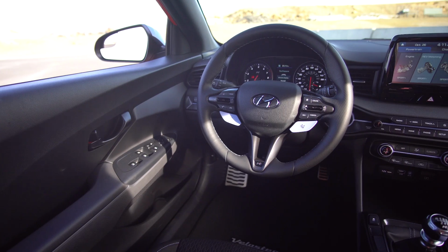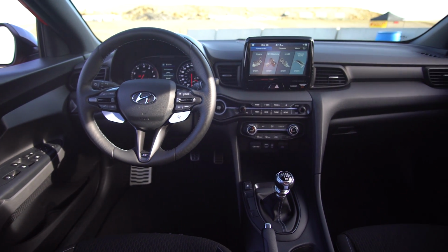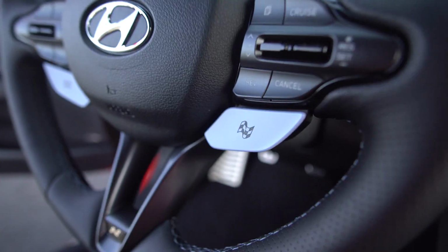The steering wheel? Steering wheel feels good. This is the best feeling Hyundai steering wheel I've felt. It is different from the regular Veloster as well. Good. And I love these little buttons. Like, they're so cool. It's like the M5. Yeah, I know. Those two buttons right there. They just moved them down there. What did I say? I love those buttons. That's what happens when you get the guy from BMW.